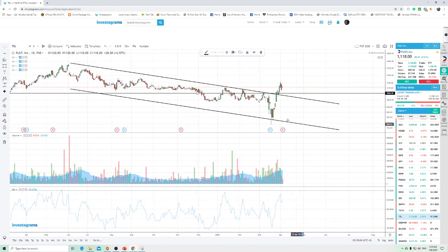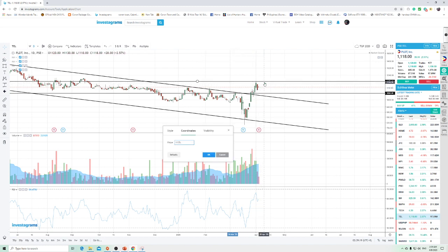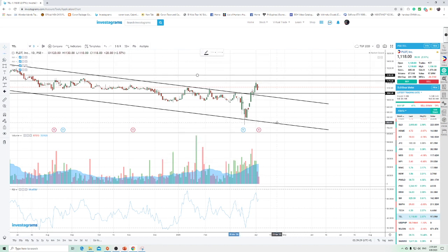Potential trend reversal kasi siya. 1,070, 1,060, 1,090. Pwede tayong bumili dito sa support zone. And then, resistance niya, expect natin dito sa 1,179. Okay? And then, all the way to, ito na, 1,240 na. So, ito yung mga buy zone natin sa TEL.